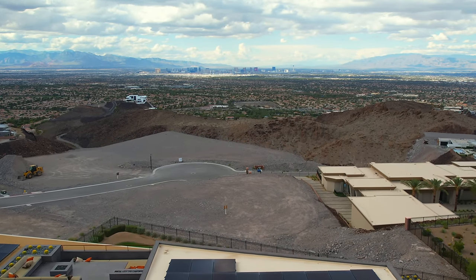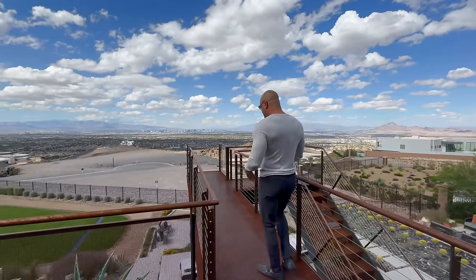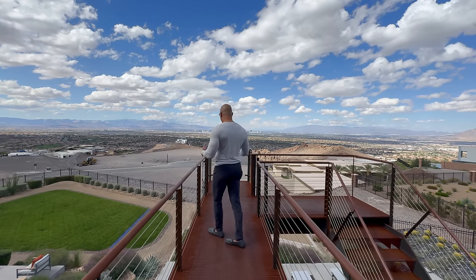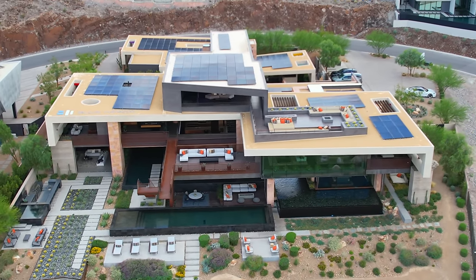Now, I told you that I don't like heights. Come along with me, guys. Here, this is one of the signature pieces of this home. We have this steel cantilevered catwalk. And over here at the edge, we have steel reinforcement and glass.